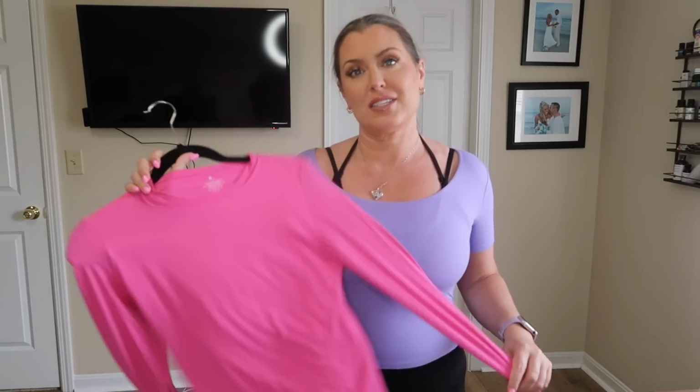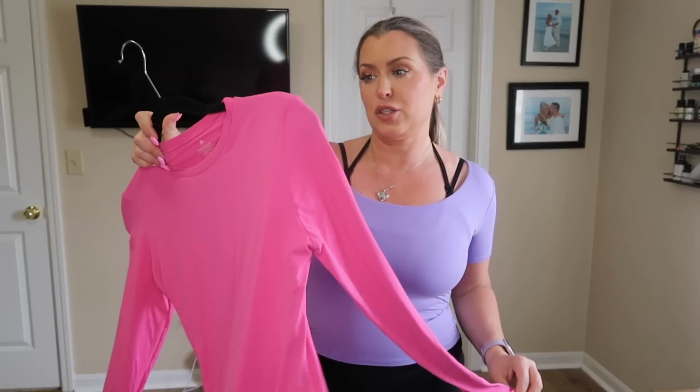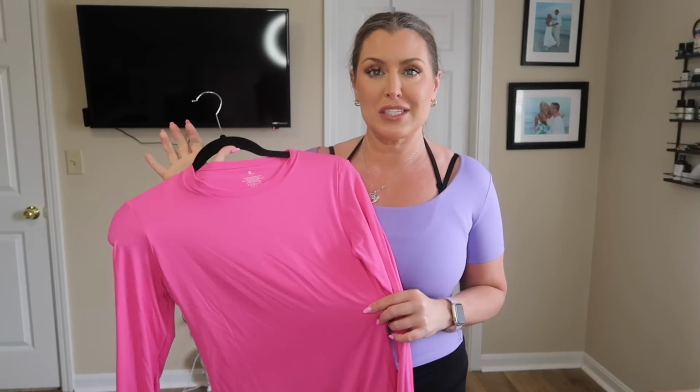I fell in love with them the first time I worked with them. I literally fell in love. I loved their material, their quality. I can tell you all, I have washed these pieces on accident. I've thrown things in the dryer and I've not had any issues whatsoever. I typically always hang dry the bodysuits, but this one actually accidentally got into the dryer, but she's fine.